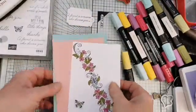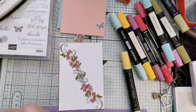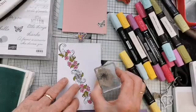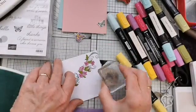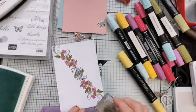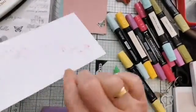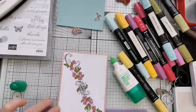So let's put this, so I'm going to take that little splatter stamp and I'm going to come in the same round here, just round the edges, quite softly, and then that will tie in quite nicely then with that label. So this is a really nice fine splatter on this stamp. So I'll have that one on there.